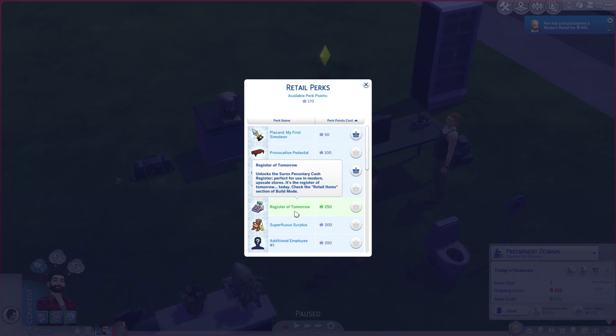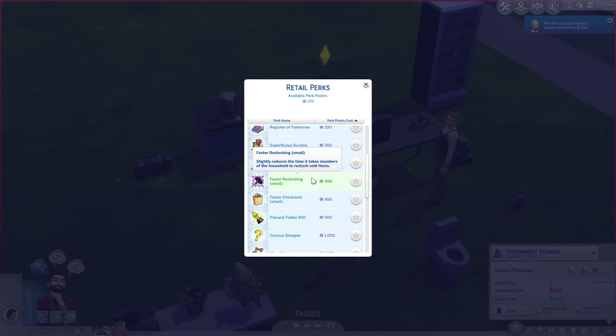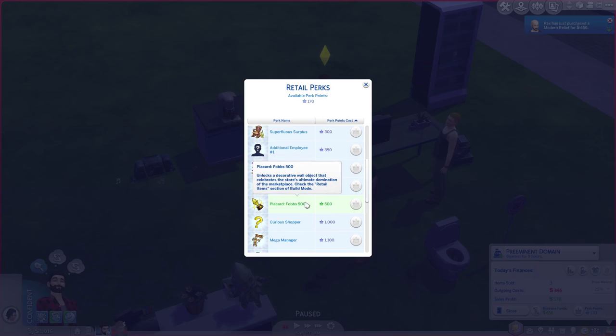So I don't know what this other register does, but I'm really curious. I feel like that might be the next thing I'm gunning for. And then faster checkout and restocking seems important.